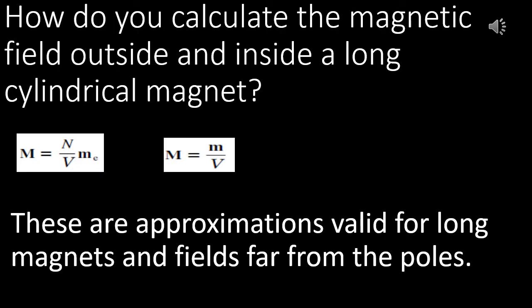Here are 2 equations that allow you to approximate the magnetic field inside and outside long cylindrical magnets. These approximations are valid for very long cylindrical magnets that are not near the end of the poles. That means you're looking not right at the very ends of those magnets. These equations should hold true.